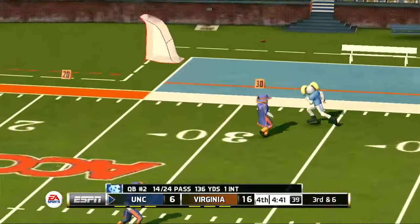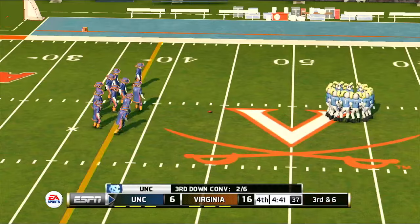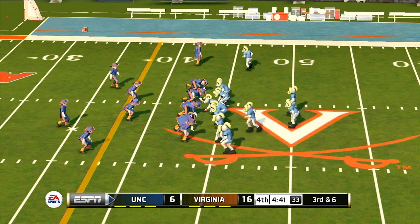Just throws this one away. The defense got some pressure and forced a bad pass. I think they've been a little bit more aggressive here with their pass rush, and that time it paid off with an incompletion. Third down now, and they need to get it down to the 38.